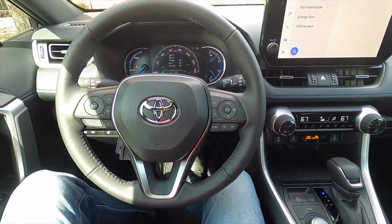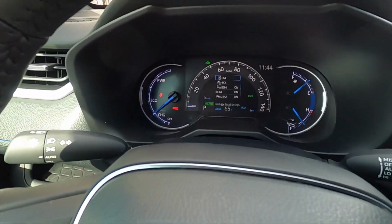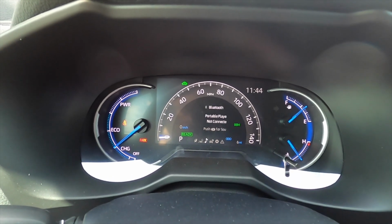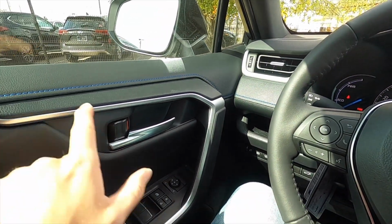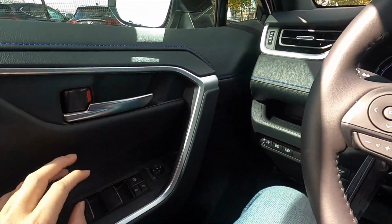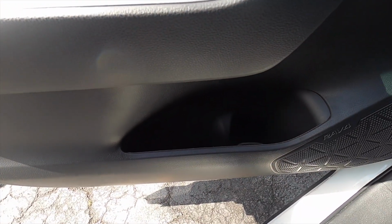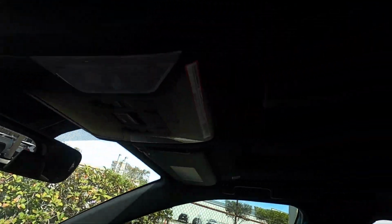Leather wrap steering wheel, heated, multi-function. The gauge cluster can be optioned as a 12.3 information display for the driver. Standard is a 7-inch. Door panels and the dash configure together, and you get the blue contrast stitching. It's going to be soft where it needs to be. One-touch up and down for the windows with a medium-sized storage pocket with the beverage holder carved out, auto-dimming rear view mirror, and a moonroof.